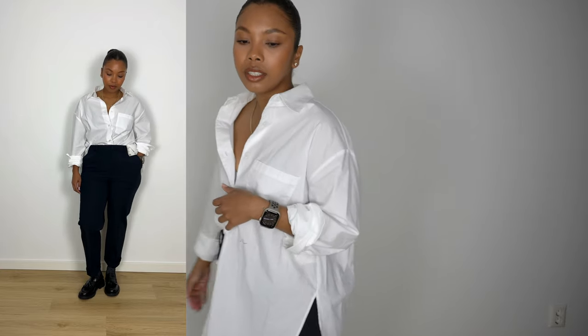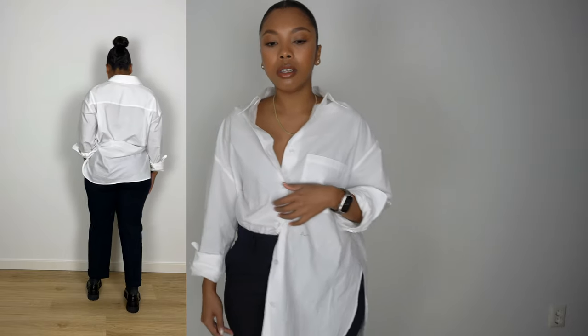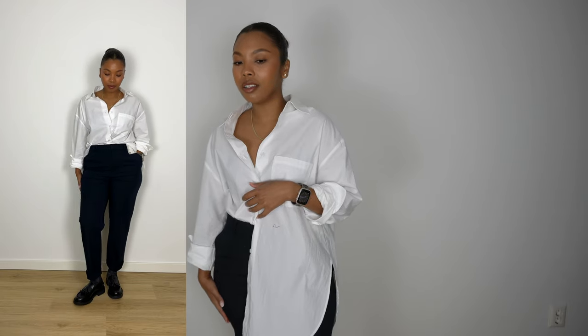a little bit right on the ankles, so I can wear them with loafers like this, and I can wear them with boots. I can also wear them with sandals. So yeah, these are the dressy pants that I was looking for, I think. So definitely with some tweaking here and there, we can make it work.